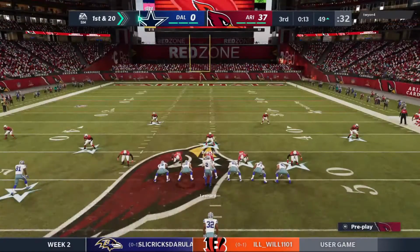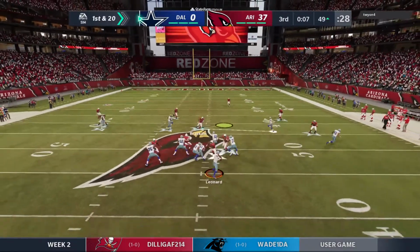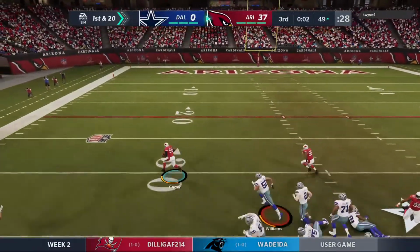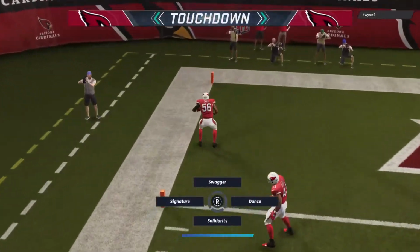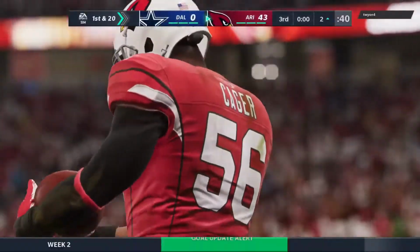So following the hold, they're in a bit of a hole here with a 1st and 20. Back to throw. Leonard. Nowhere to go here. He lost the football. And the Cardinals have got it. Going the other way. 20. 10, and they bring this one back. A scoop and score, a fumble recovery touchdown for Arizona.